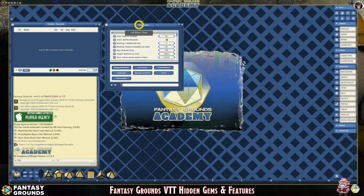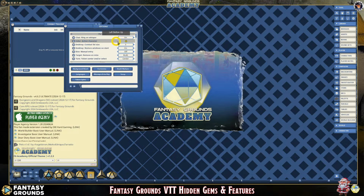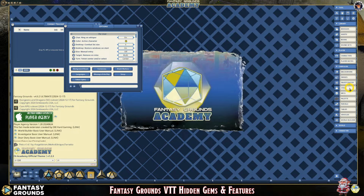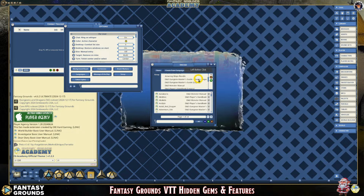So mostly I wanted to show you that you can change your character color, and your players can do this too. And what this does is if you have a map or an image and you draw a pointer on there, it changes that so that you can know whose drawings or whose shapes are whose. So I'm going to open up the images and I'm going to look for some maps.